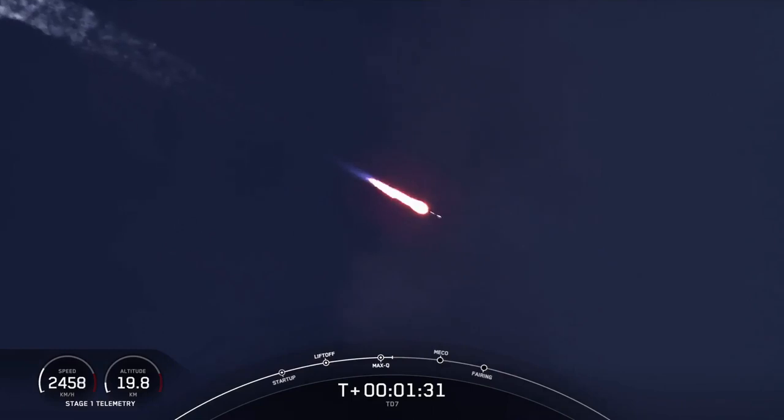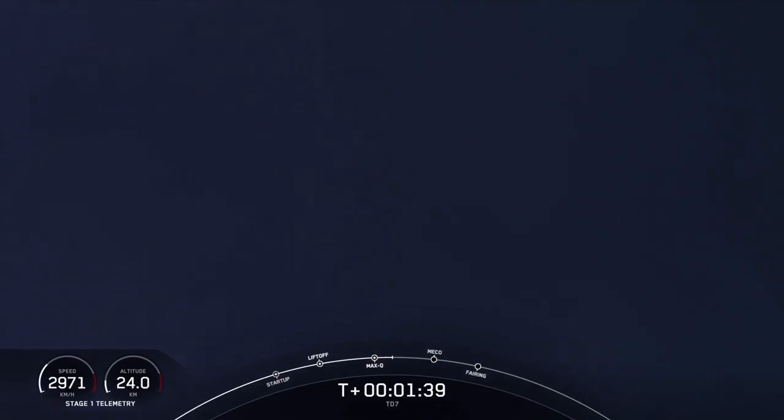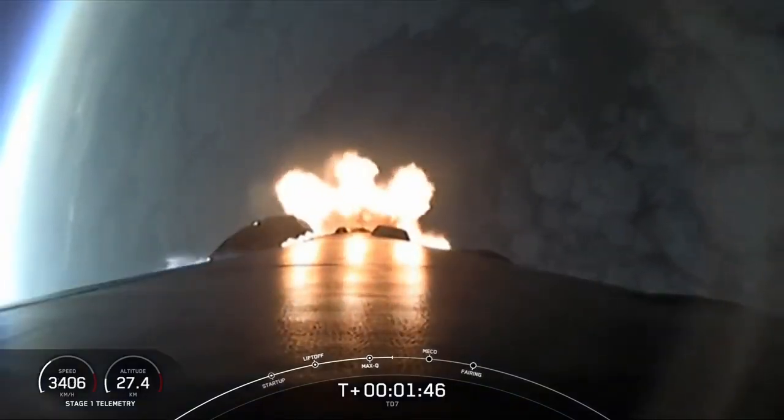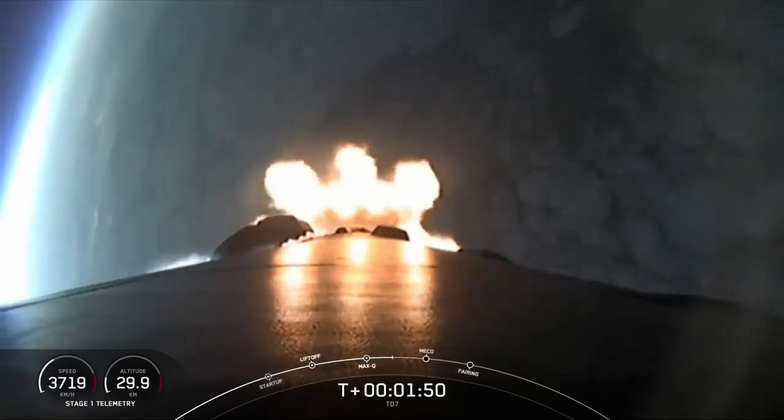Now, right now you can see Falcon 9 traveling just about 2,500 kilometers per hour. We are looking for approximately 27,000 kilometers per hour, or 17,500 miles per hour for our orbital velocity today. And you can track the progress to orbit by keeping an eye on the Stage 1 telemetry in the bottom left-hand corner of your screen.